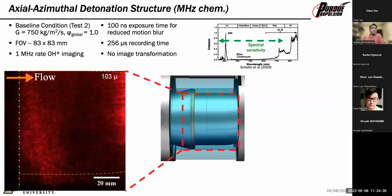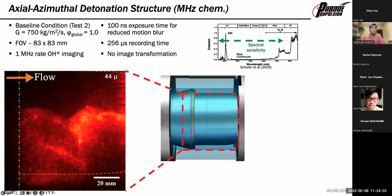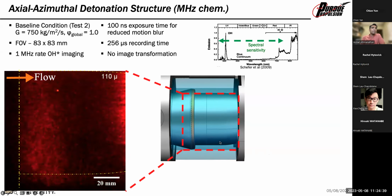The field of view that you see is basically marked here. So you can see that you're able to see upstream of the air injection plenum, some of the fuel holes, through the entire combustor, and a little bit of the wave as it's going around the RDE.